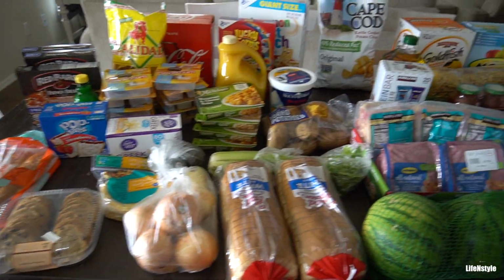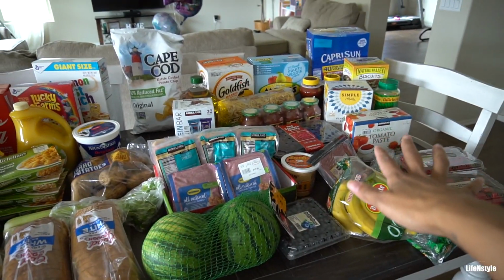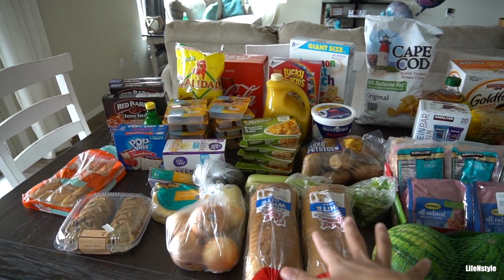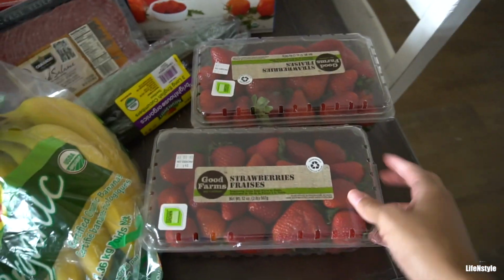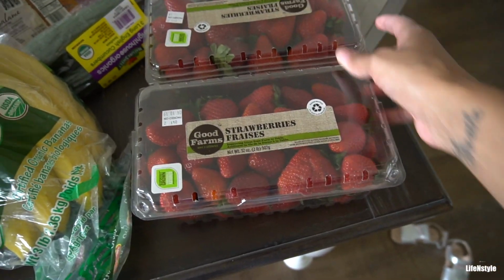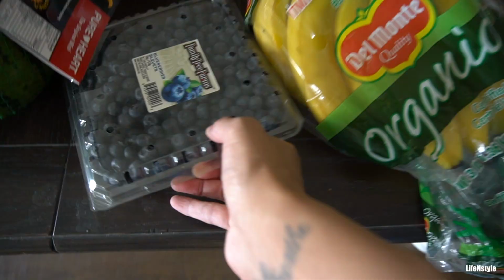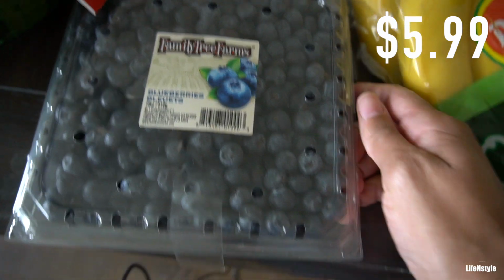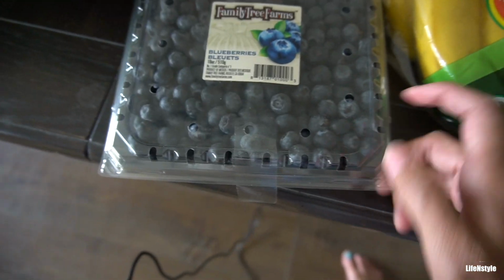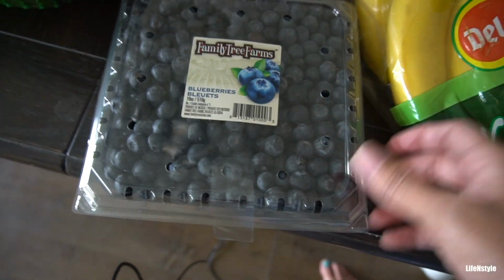So this is kind of the overview of everything that we got. Everything on the right side is from Costco, and then everything on this side is from Fry's grocery store. Of course, we like to pick up some fruit when we load up on groceries. So we got two big things of strawberries. Then we picked up some of these organic bananas. We also got these blueberries. This is the Family Tree Farms, and this is 18 ounces here. So plenty of berries for like in our yogurt. Ava likes to eat them by themselves.